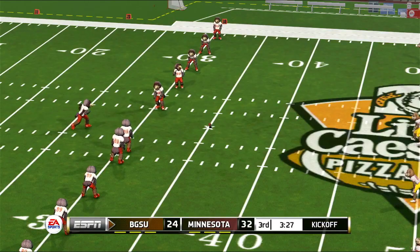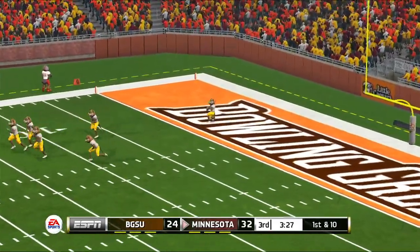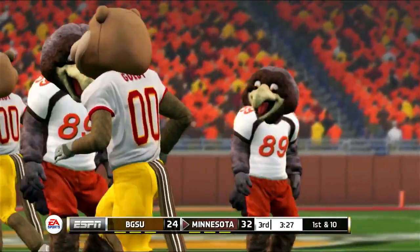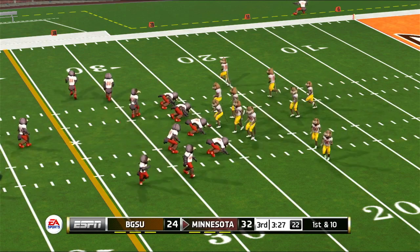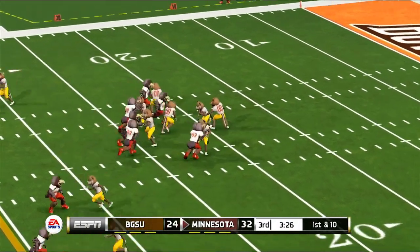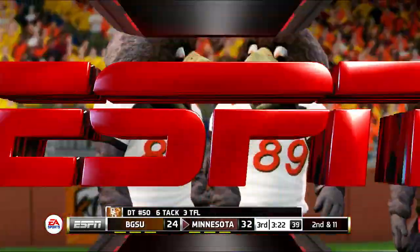Bowling Green ready to kick this one off. Nice kick, plenty of distance. And it goes into the end zone, down for a touchback. The defense really shut these guys down the last time they had the ball. Minnesota up by 8. The halfback just couldn't get back to the line of scrimmage. Loss of one.